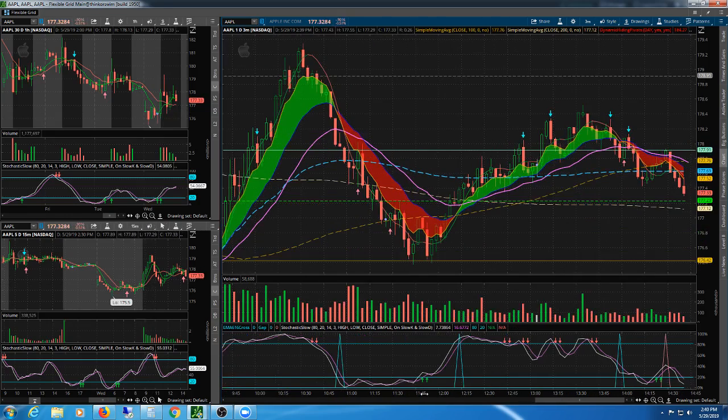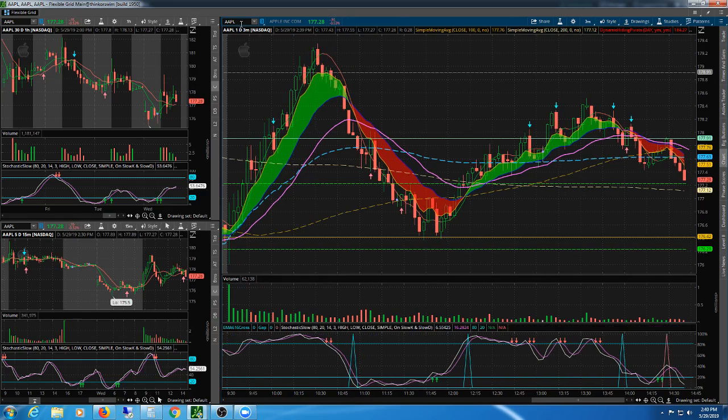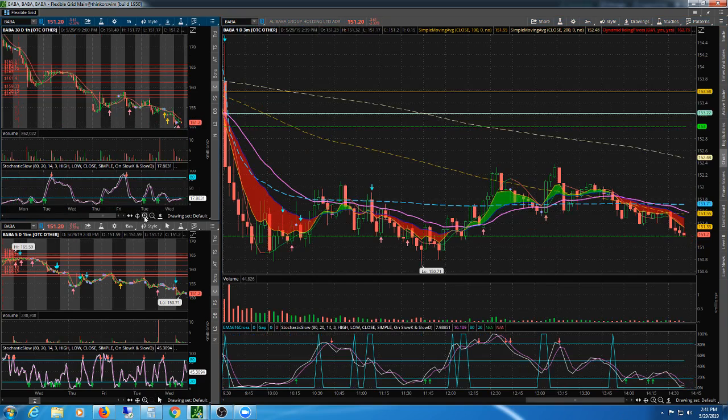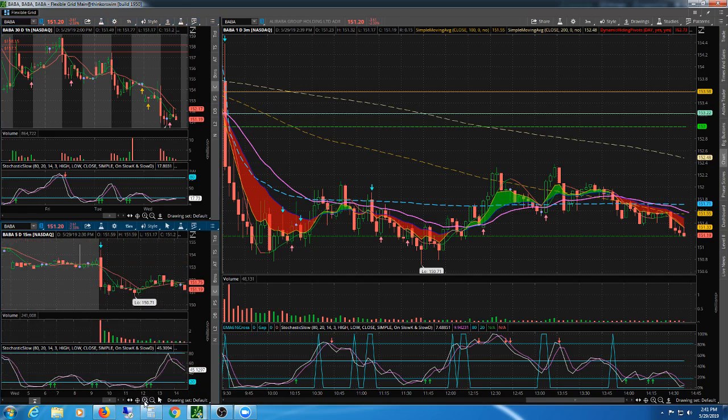So it's kind of hard to play that, riskier to play that. I try to avoid risky plays. I'd rather take a higher percentage chance for less profit than a lower percentage chance for more profit. That's just me.